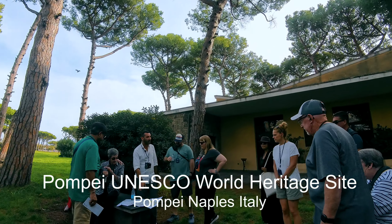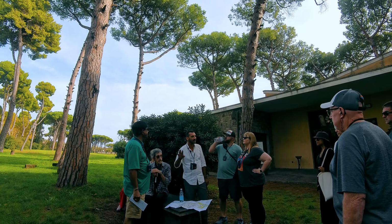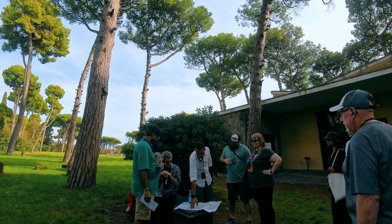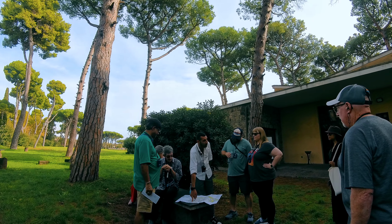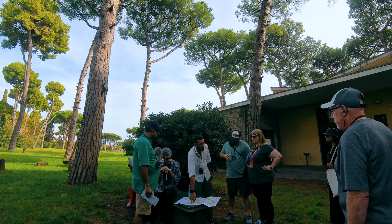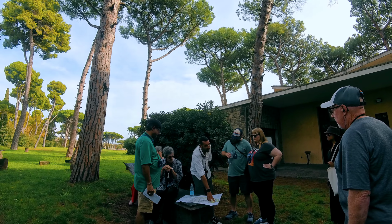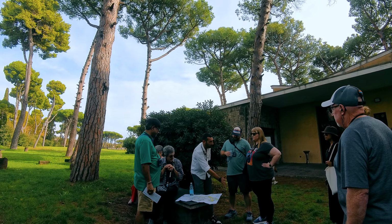Pompei, 163 acres, 66 hectares. That's a town, not a museum. That's huge. We are here, at the second gate, and now we have 3 gates. The second one where we are, the main one here, and the new gate, the modern gate of the ruins here, next to Pompei town, the new town.